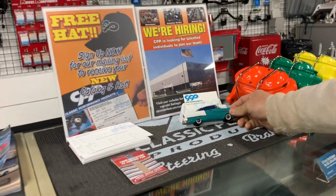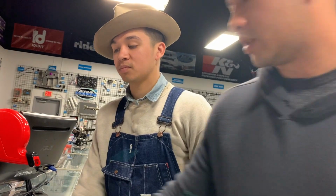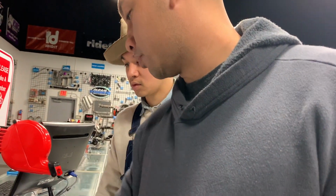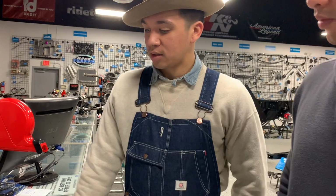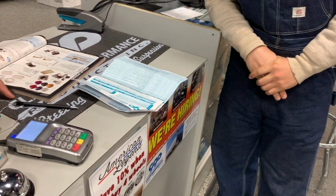This is like Disneyland for my brother, because he always loved going to those shops and dreamed about, oh, we should get this and this to build this truck, but now we have the opportunity. So it's going to be a great build because my brother helped me figure out what I wanted.